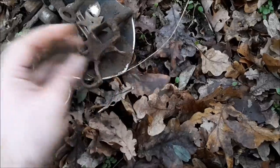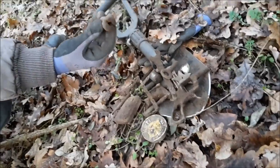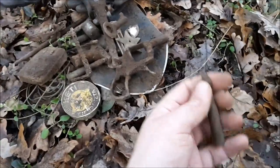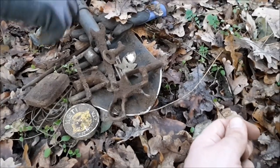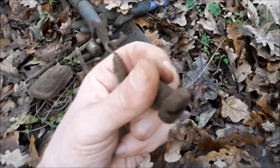Nice key. Yes, some Hungarian. Something. Another piece of don't know what. This is cover from a hand grenade. Cover from a hand grenade? Yes. If you pull this out, in that hole you put. Yeah, a fuse? Yes, it's German or? Russian, nice.